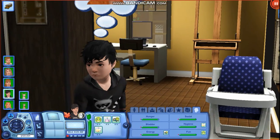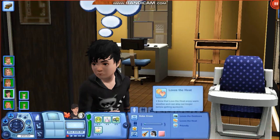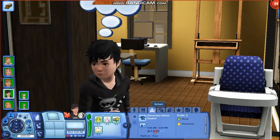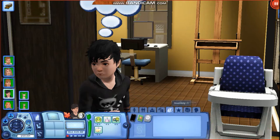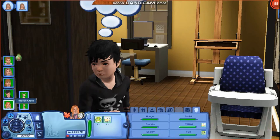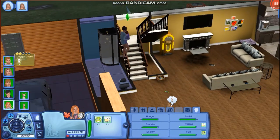So this here is Kobe. He's a Gemini. He ages up in 14 days. He likes indie, sushi, and pink. He loves the outdoors, loves the heat, and he's friendly. He hasn't been to school quite yet, so he's still a C student. He doesn't have any skills, and he has 3,000 lifetime reward points. And then up here, I don't know where she is. Oh, she's coming down the stairs.